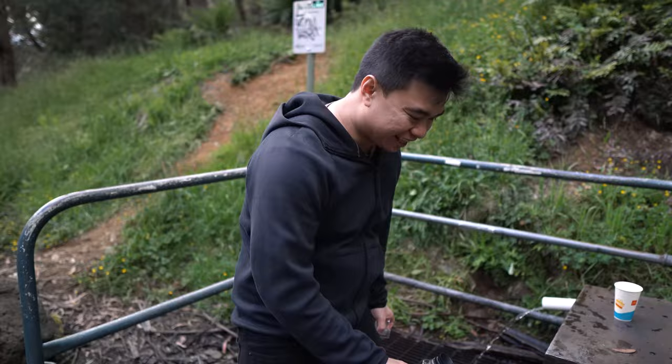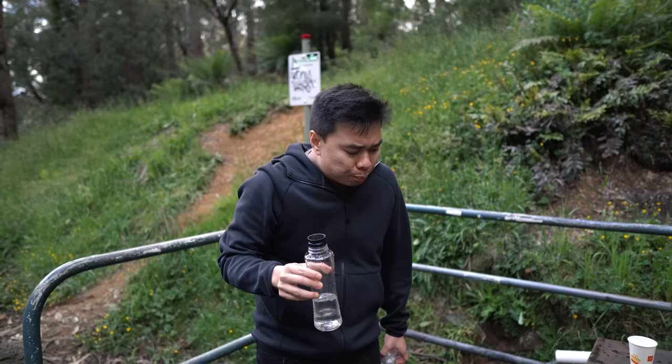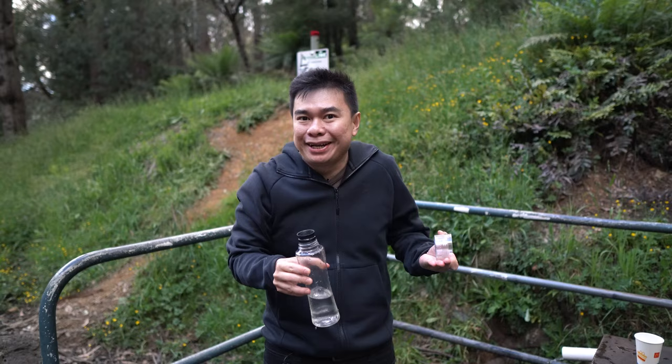Ooh, ooh. Okay. Wow, it's super cold, it's refreshing, and I reckon it tastes almost like, better, if not the same as, the supermarket spring water one. Wow.